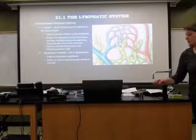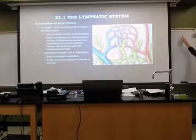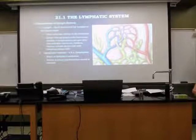So, this closed end is my beginning. Is it the end too, kind of? Is it like the beginning and the end, or just the beginning? This will be the beginning because the end is the heart. It's just kind of opposite the circulatory system. These are starting at your tiny, teeny capillary beds and moving their way to the heart. Yes, no, maybe. All right.